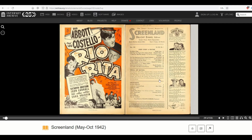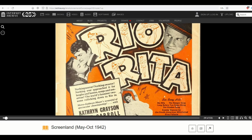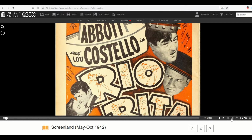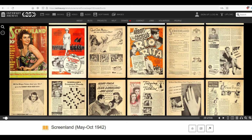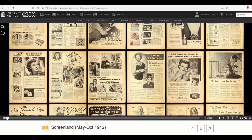Now you can change the view as well. This is a single page view. You can see that. It just rescans it, shows it in a high quality scan. There's a double right here on the bottom right. That'll show 2 pages. You can also see a larger array. So I highly recommend taking a look through here. There's all sorts of weird, wild, wonderful stuff.